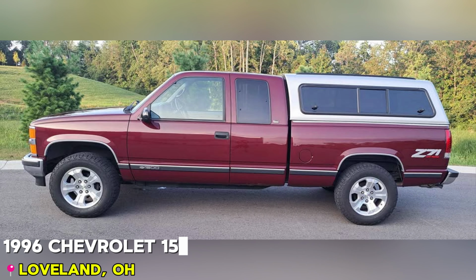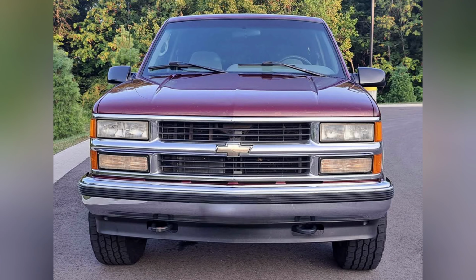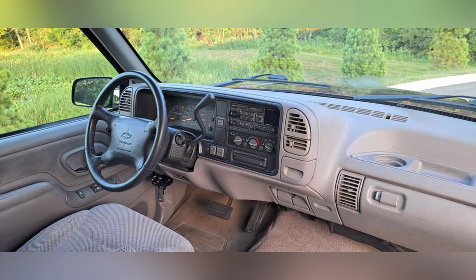Number 3. 1996 Chevrolet 1500. Price $5,750. It has 194,000 miles on it and remains in excellent condition thanks to careful ownership from new. Powered by the dependable 5.7-liter V8 paired with a 4-speed automatic transmission, it offers strong performance with no leaks and smooth shifting.